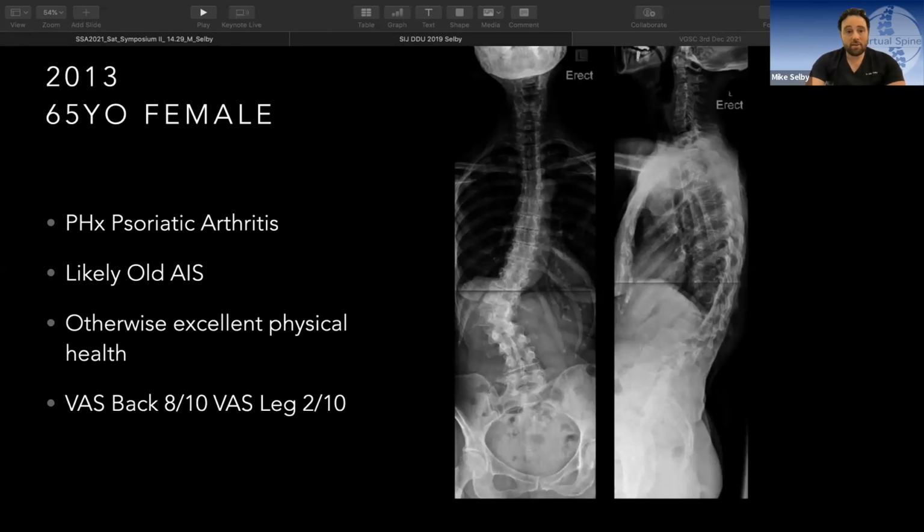So, leading off, this is 2013, a 65-year-old lady. She does have some well-controlled psoriatic arthritis, otherwise a really fit patient, skinny, non-smoker, bone mineral density normal for age. She comes in with a VAS back pain of 8 out of 10, poorly controlled with medication. She gets some radiculopathy from the apex of that curve. She reported probably having a curve as a teenager that wasn't treated. To me, this is a typical old idiopathic scoliosis pattern rather than a degenerative scoliosis pattern, but there can be a lot of overlap between the two.